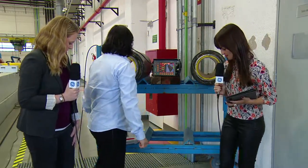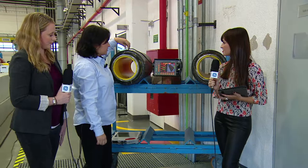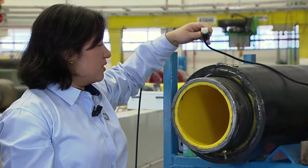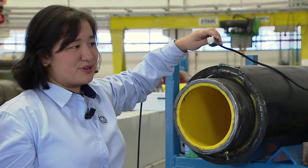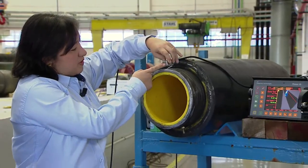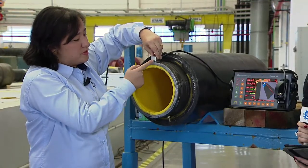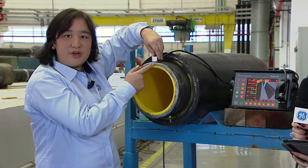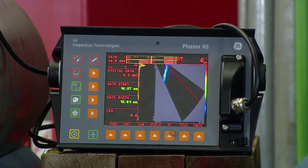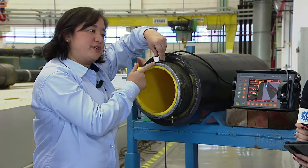Well, let me just show you. This really is an ultrasound for industrial applications. The way it works is similar to the ultrasound for healthcare for humans. We drive an ultrasound wave. This equipment drives an ultrasound wave through this material, and once it hits the opposite edge, it bounces back and the equipment is able to capture that.